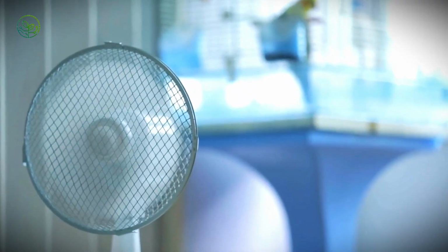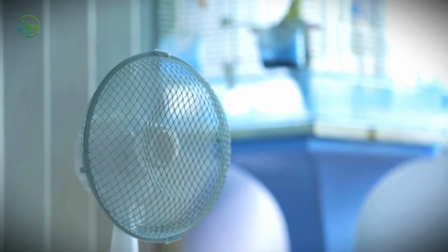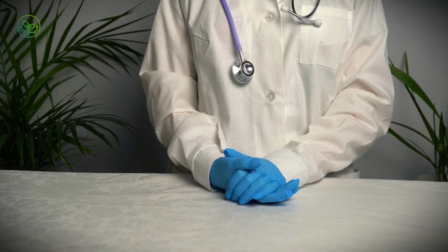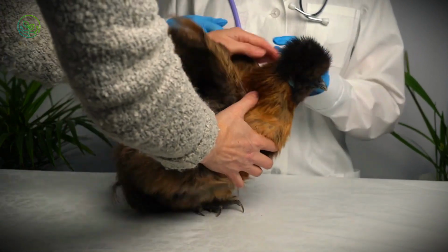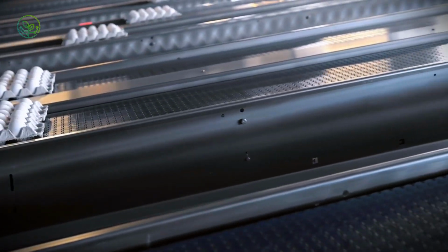Trucks equipped with ventilation systems line up for loading, each carrying thousands of birds to export facilities. Before departure, veterinarians inspect the flock, checking for disease and issuing health certificates required for border entry. On the road, temperature control is crucial.